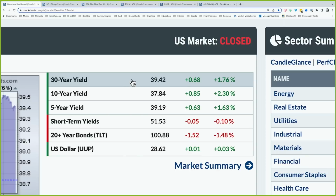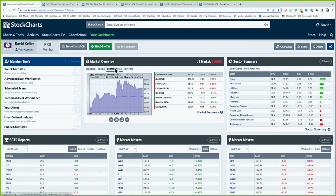The 30-year yield is getting closer, back up to 4%. End of the day around 394. The 10-year yield around 378. The dollar index, no real change from yesterday. So you basically saw bonds sell off with the TLT down about 1.5%. That, of course, means interest rates are moving higher, and that's the environment we had today.